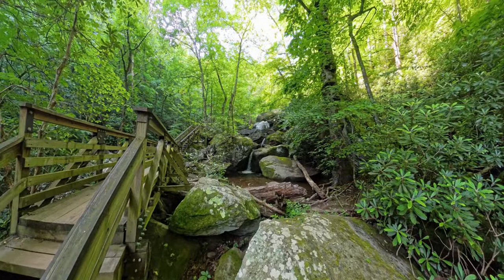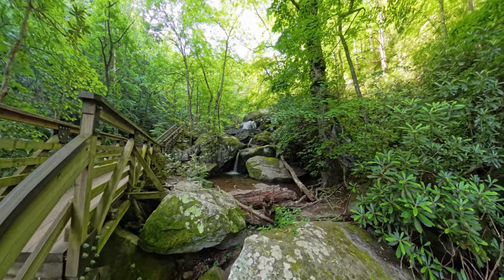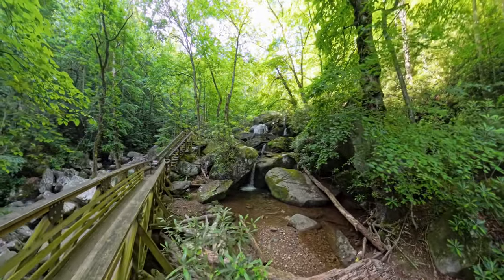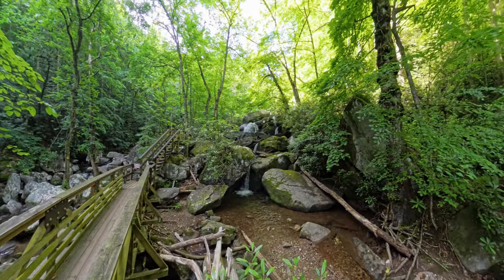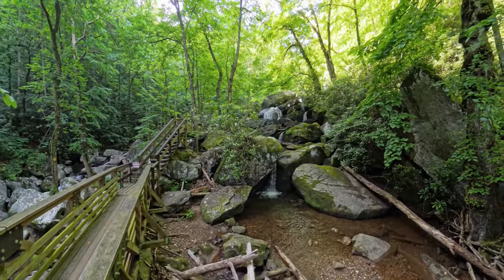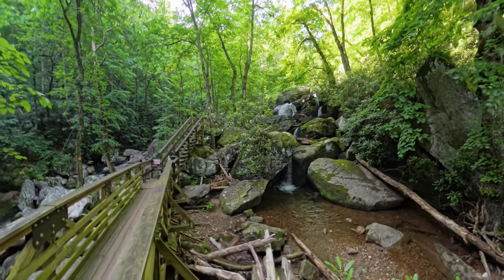This is about 9:30 in the morning, so the sun's not popping out down here yet. When the sun's out, it's even more dramatic than this. But this is my favorite spot. All this is coming up ahead. I'm gonna put the camera up overhead.